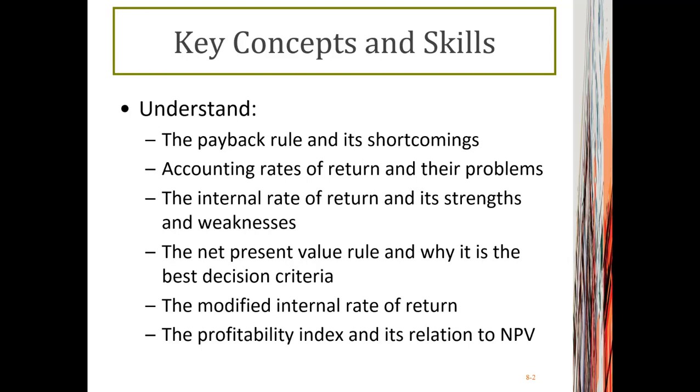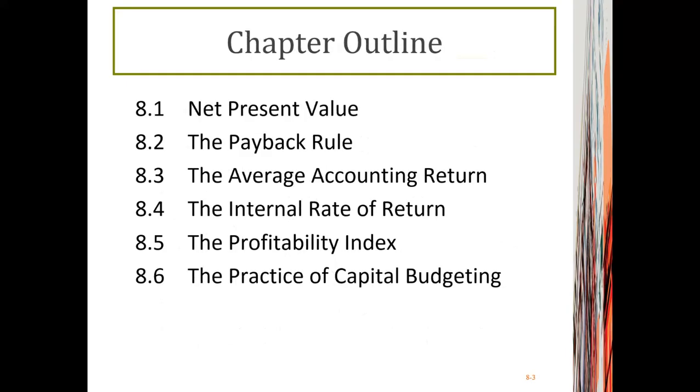Among those different methods, the most popular rules that professionals apply on a daily basis are the net present value rule and the internal rate of return. In this class, we will go through all 5 different methods, and we will learn the advantages and disadvantages of the different methods. And here's the chapter outline.